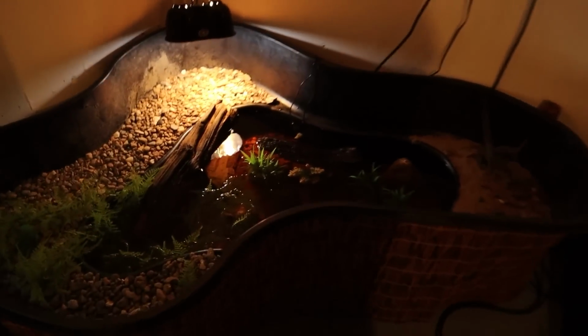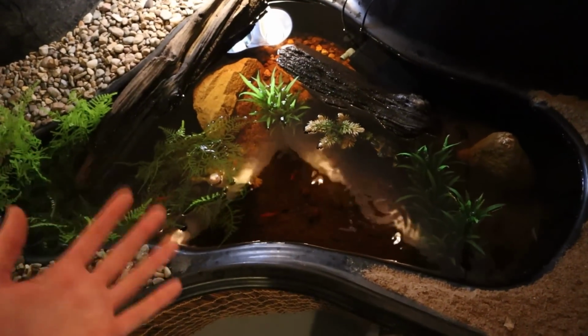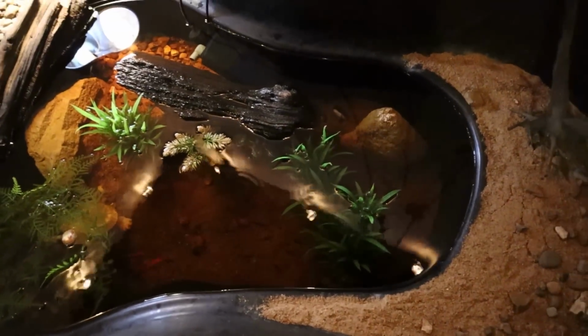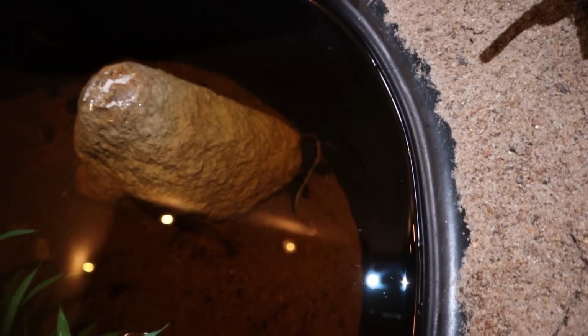But what I do know is that I added him to this turtle pond over here. I figured this would be a perfect home for him for now, because catfish don't really need deep water. They're always along the bottom of the tank. So I figured he has a good amount of surface area in this turtle pond. And you can actually see the red-tailed catfish right down there. He's only been in here for a few days, but it definitely looks like he's already getting bigger.